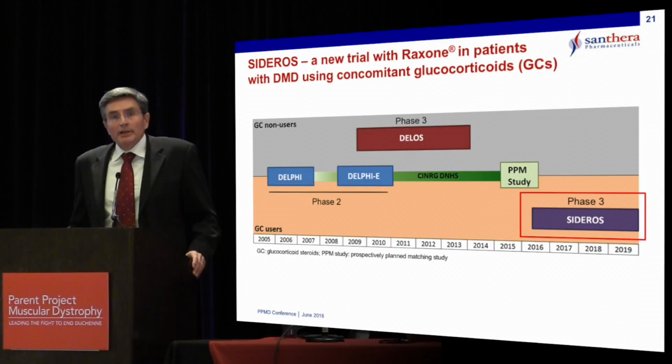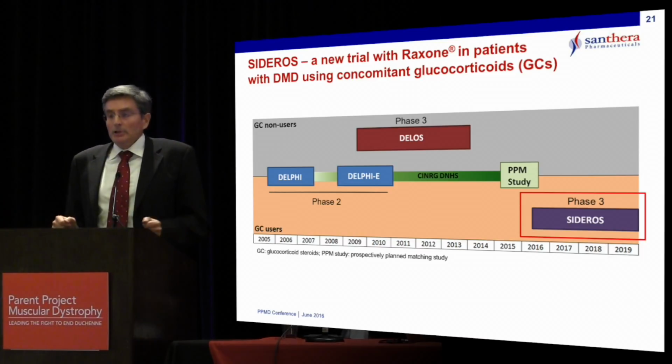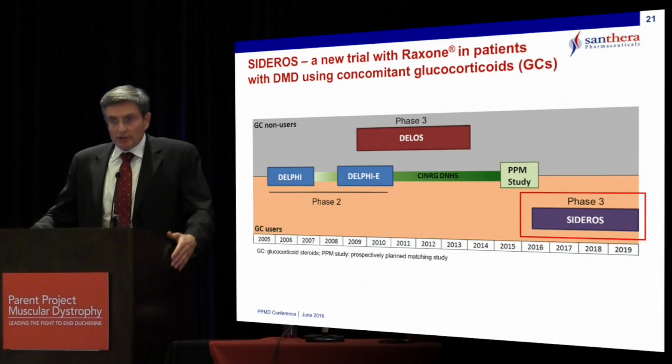Now, switching gears a little bit, these were all data I've shown you in patients who have not taken steroids. Now, you may ask, what is in patients on steroids?